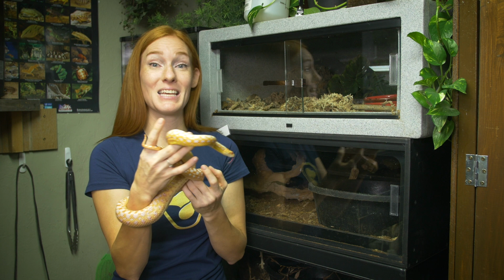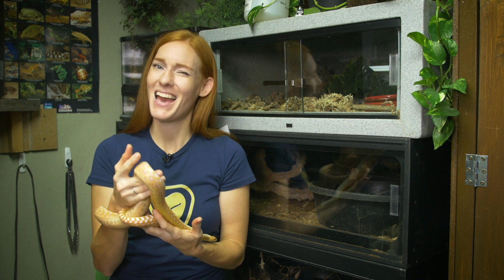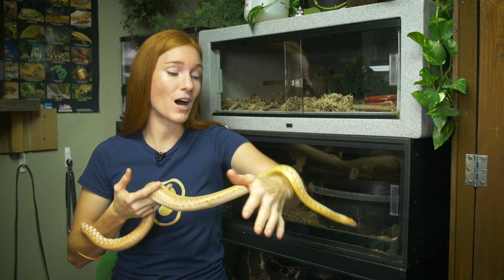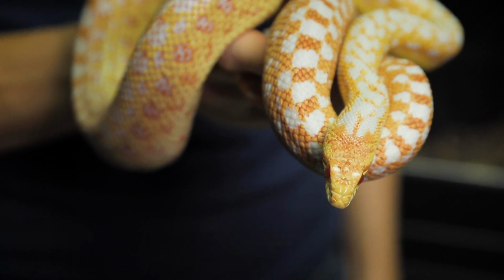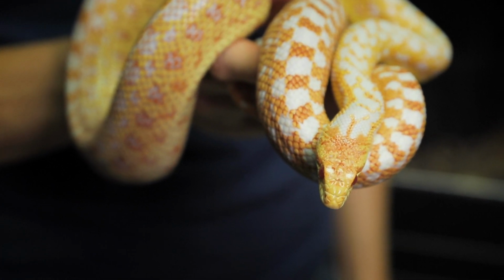Starburst is not doing the typical gopher snake thing, which only means that she has a different personality, and it's my job to figure her out and find a way for her to feel more comfortable being handled. Since she's not feeling defensive and hissing or striking, I think more frequency in coming out of her enclosure and just spending time being held is going to go a long way.